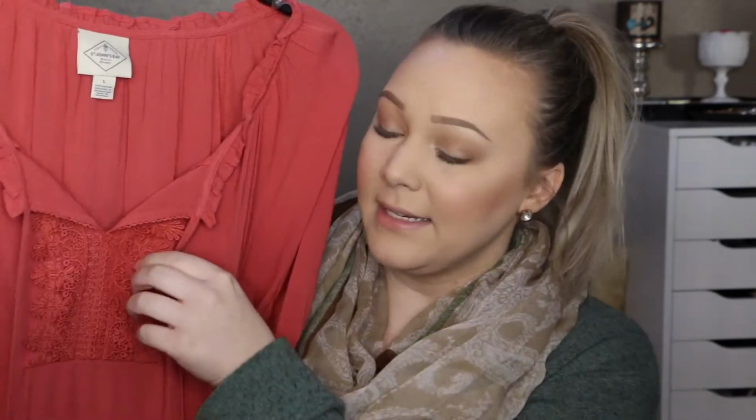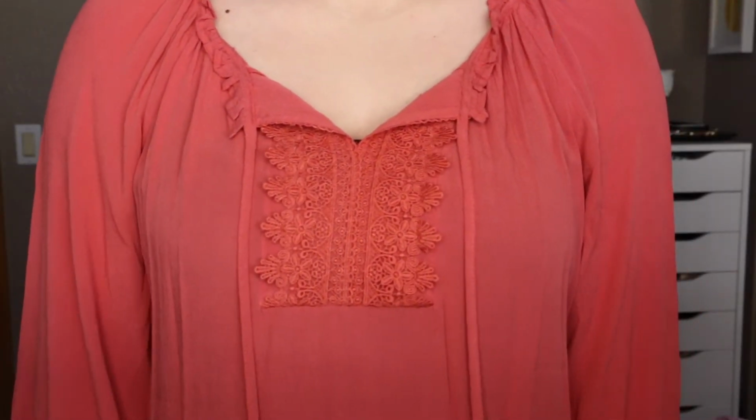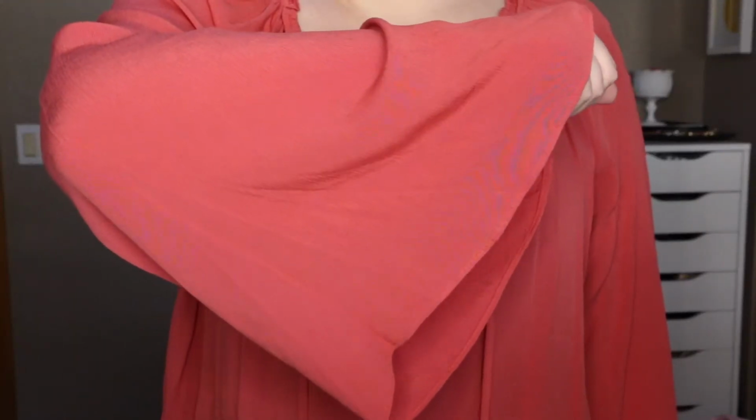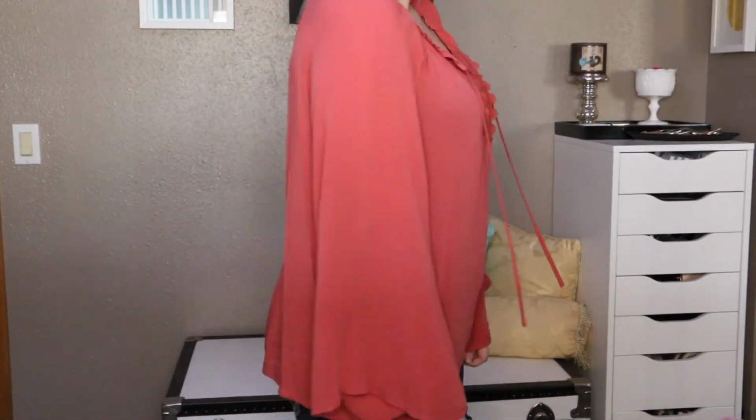Then the next thing I picked up was this blouse, and it's a really pretty burnt orange kind of peach color, which I think is super pretty. It's kind of what drew me to this blouse. And then it does have this cute little lace detailing in front along with these longer strings. And what really sold me on this blouse was the sleeves, because it has super cute bell sleeves on it, which I think are super cute and girly, and I love the flowy feel of this. It's very lightweight and comfortable.